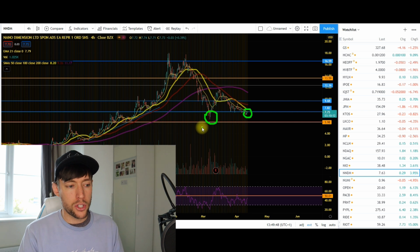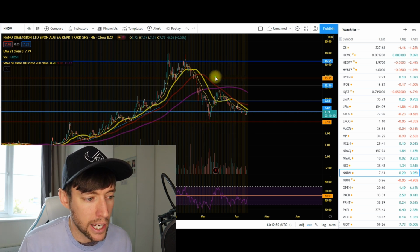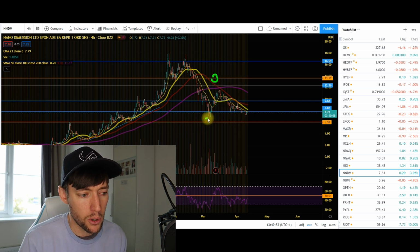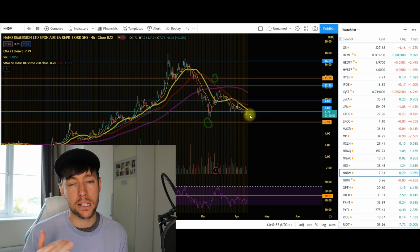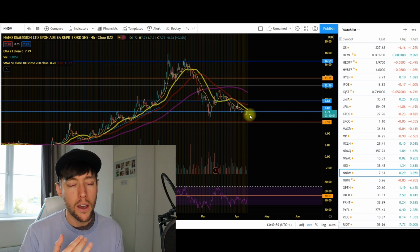On the orange, guys, on the chart, you can see that we have a very strong layer of resistance and also a very strong layer of support. So if we were in fact to come down to that $6 price range, then guys, I would probably be adding to my existing position, because I think that this is very, very cheap.